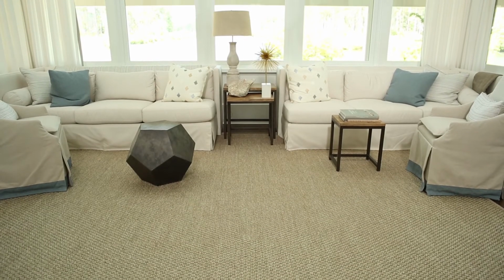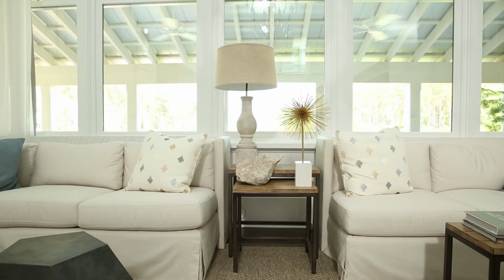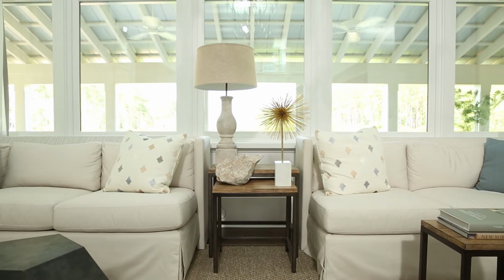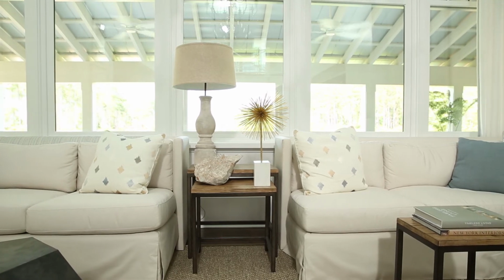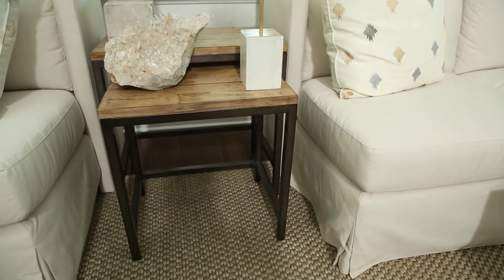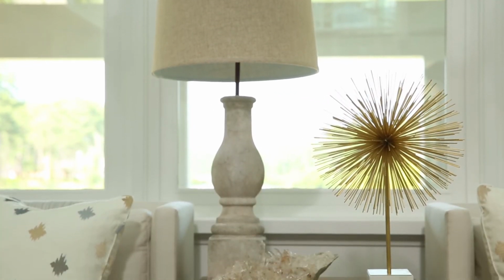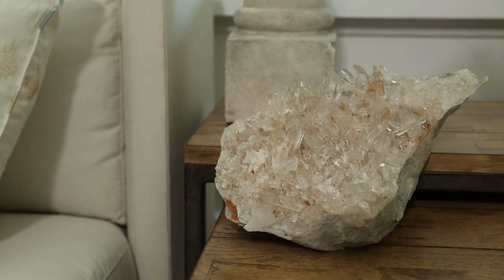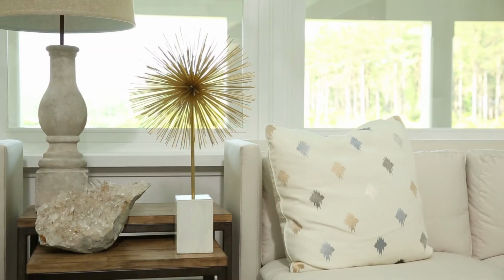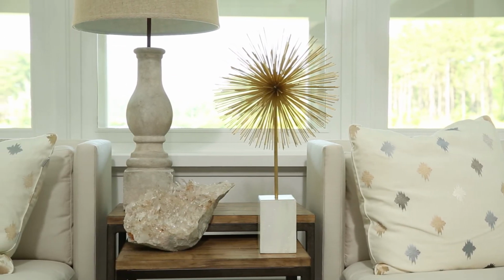There's a second seating area right underneath the windows, and really that whole space just has a really nice, easy, casual flow that wherever people seem to congregate and mingle, you can add a chair, you can pull over a small table. There's a pair of nesting tables that are right in the center that have a lamp and also have a beautiful piece of quartz crystal. And she's also placed a brass sculpture, and it has a little bit of a modern, kind of mid-century feel to it.